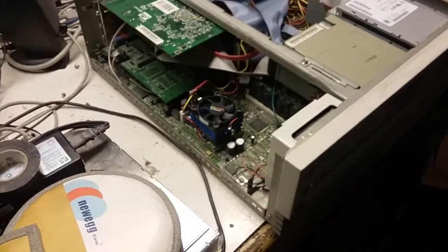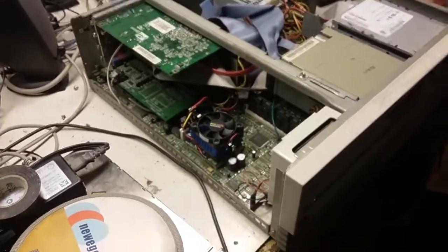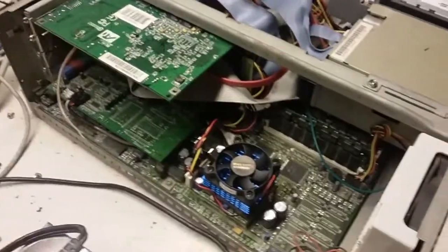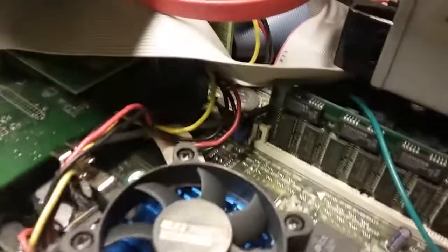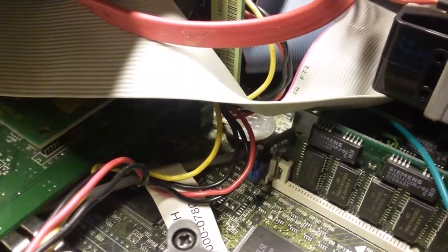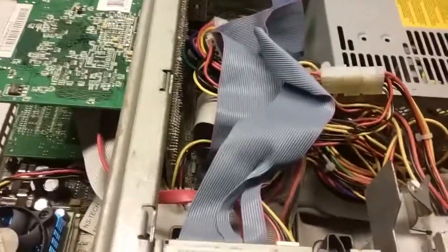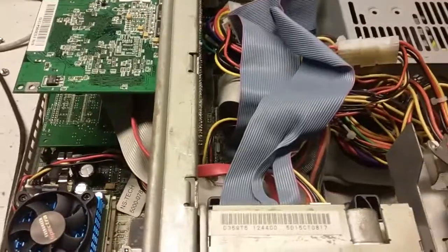Let me backtrack a bit. I will tell you what the original parts are: the case, obviously, and the motherboard. And strangely enough, the battery is still original. That's 21.5 years. The clock is still completely fine, and it's holding on to the settings. The floppy drive is original, and I think the floppy cable. Everything else besides that is all changed out.